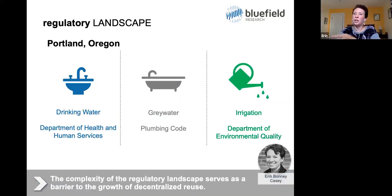And to that end, one of the barriers that we've seen to date for decentralized reuse is this complicated regulatory landscape. It's complicated because the regulatory landscape hasn't really been written with this fit-for-purpose water economy in mind. So this is an example from Portland, Oregon. It would be applicable to many different cities and regions around the country.